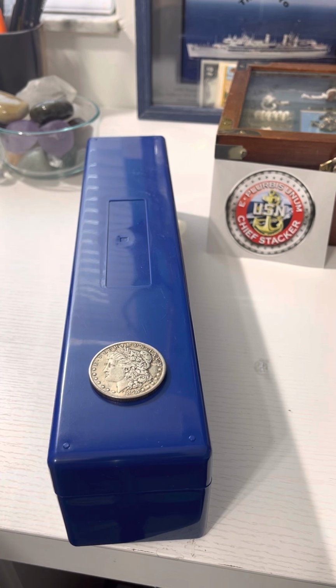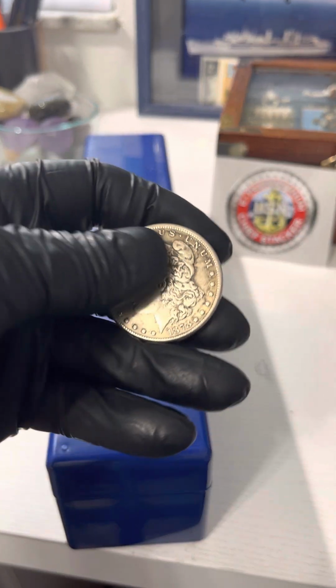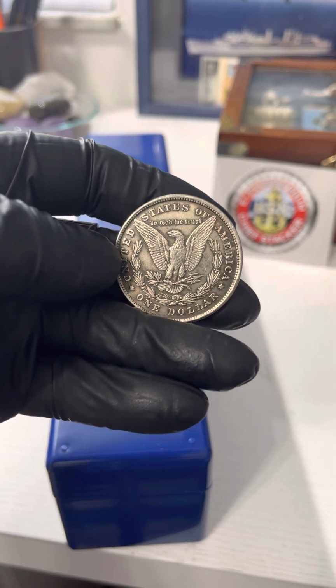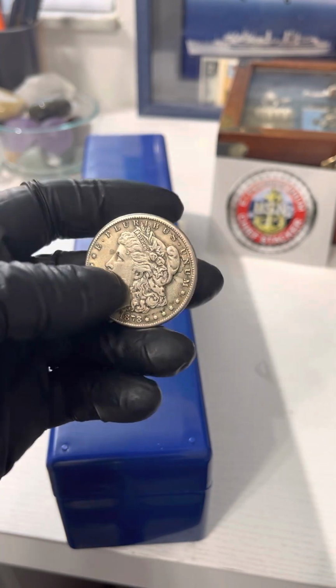All right, we had one come home in a body bag. That's right, you see it laying on the top right there. The 1878 8 tail feather came home in a body bag. I kind of had a feeling it was going to.